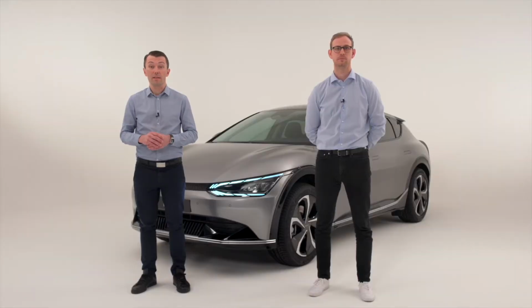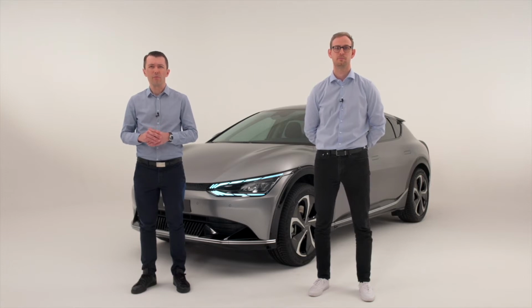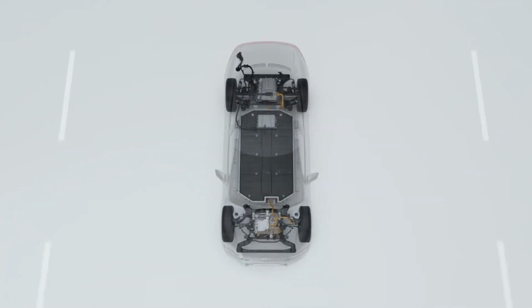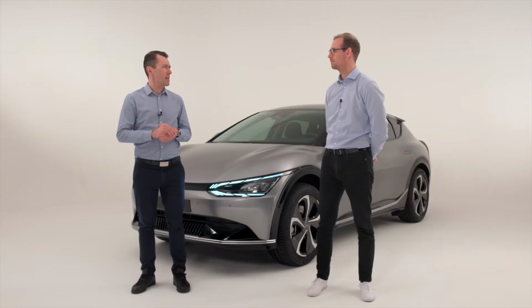The one aspect that everybody is talking about with EV6 is the battery technology, which makes it extremely innovative in the mainstream segment. This is also one of the most crucial factors from the residual value perspective. Peter, you have quite an EV background. Tell me, what are the main highlights for this vehicle?